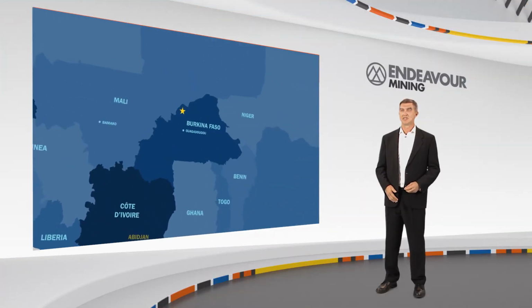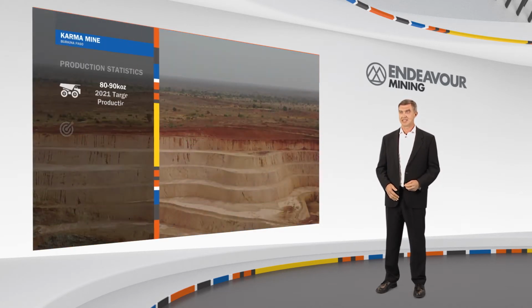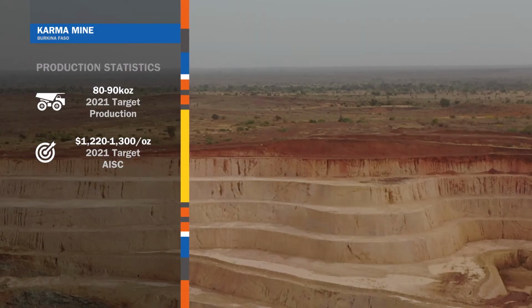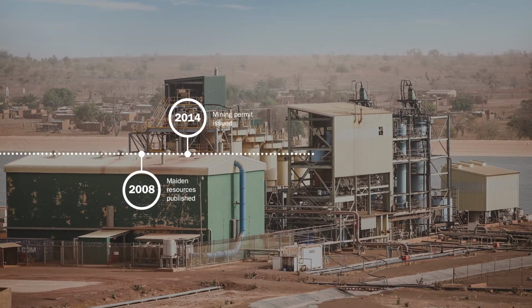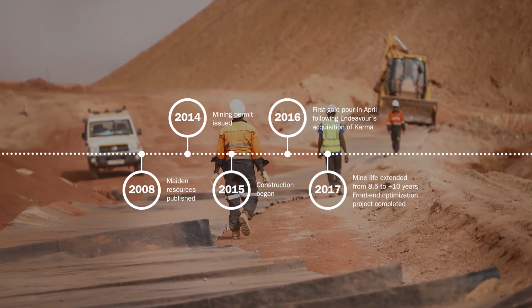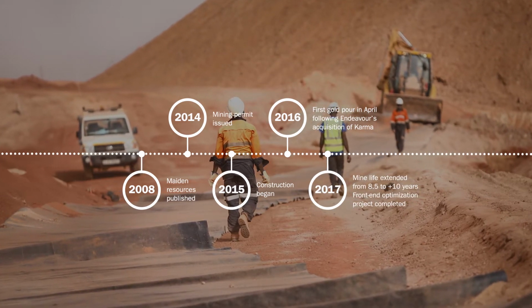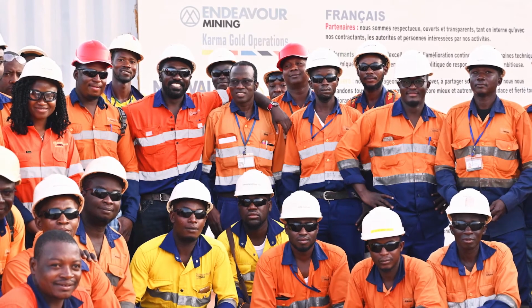Moving to Karma, which is our smallest mine in terms of ounce production and also has the shortest mine life. This is a low-grade heap leach which commenced operating in 2016. The team has done a great job to keep all-in sustaining costs below $900 per ounce for the first 5 years of production. The operation is well led by a Burkinabe general manager with predominantly local workforce with a strong drive to succeed. Given the low grade, efficiency is key and the team are doing a great job in this regard.